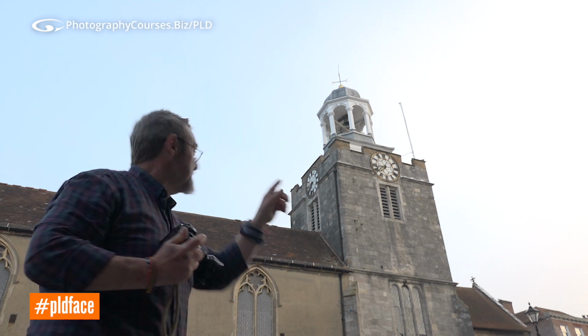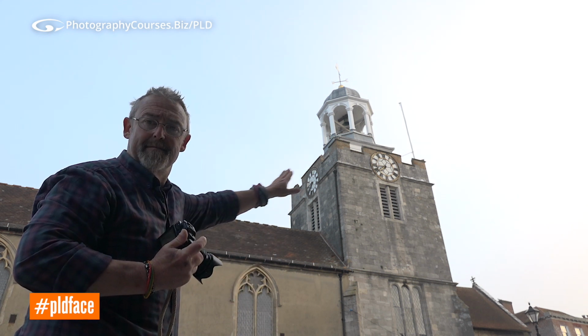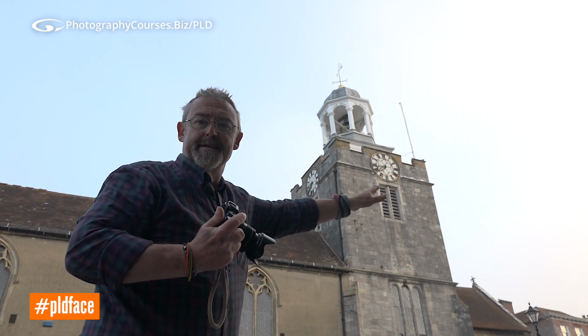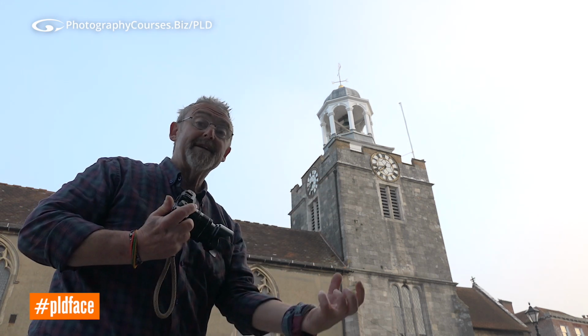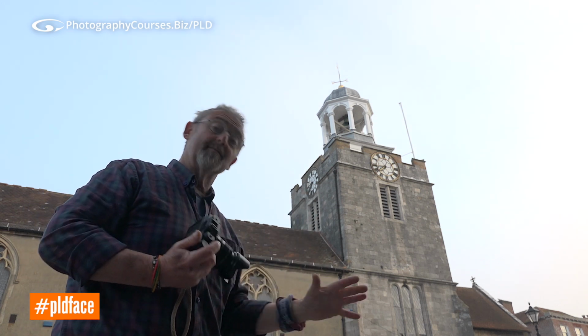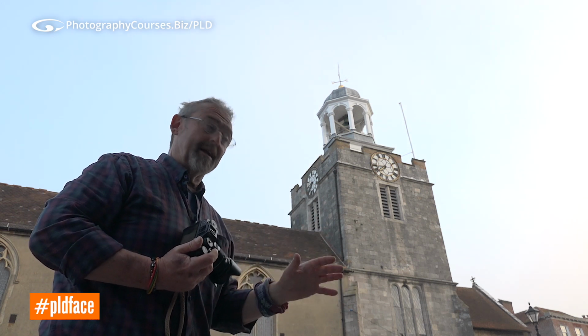This side of the church tower is just, where's my hand? There we go. This bit is just a little bit darker than this bit here. And it may give it a little bit of shape. It's not what I wanted. It really isn't. Had there been strong sunlight, then that would have worked absolutely brilliantly.